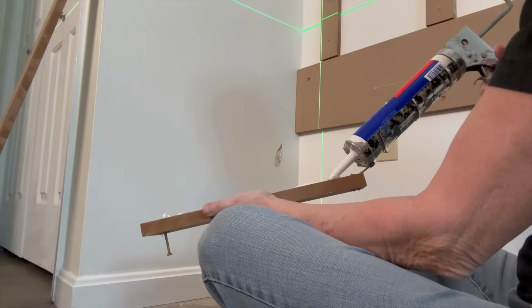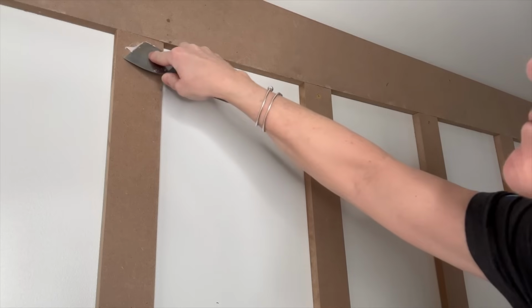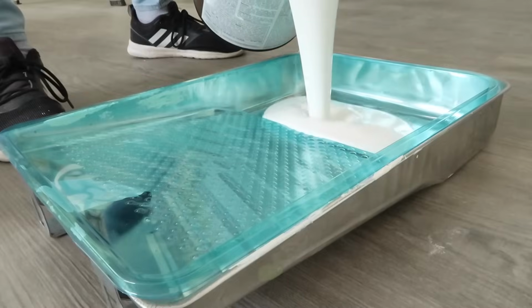Once that was on, I cut the boards for the angled ceiling and put them into place using the same method as I used before. While everything dried on the wall, I painted the doors and the trim.